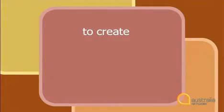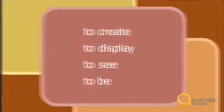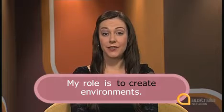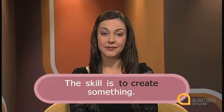Richard says to create, to display, to see, to be. These infinitives all function in different ways. Richard says, my role is to create environments. He also says, the skill is to create something. In both examples, the infinitive is a complement following the main verb.